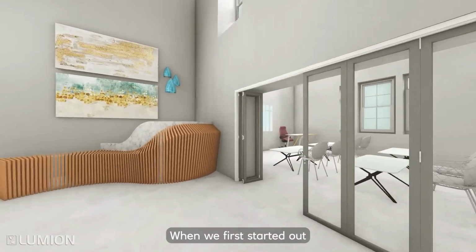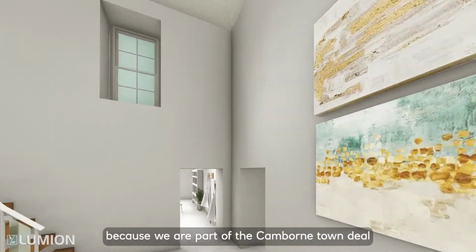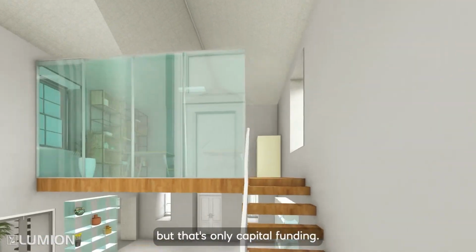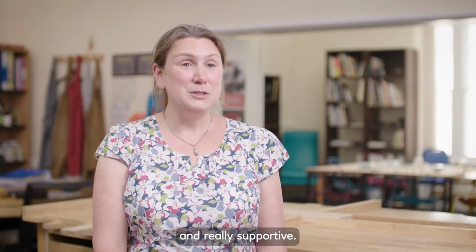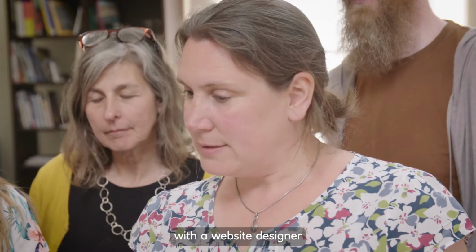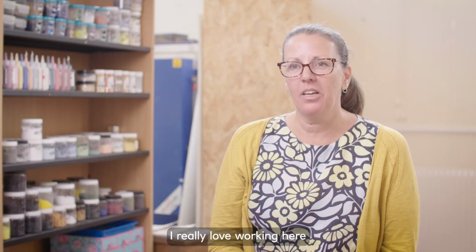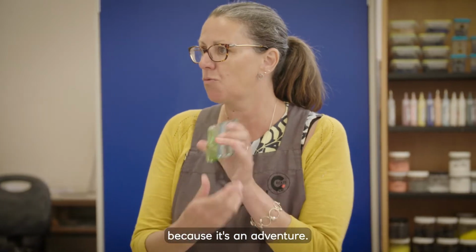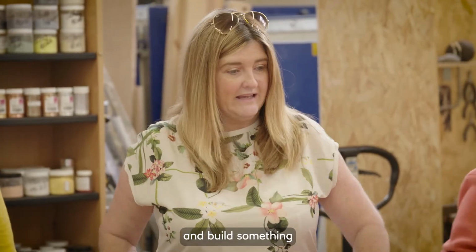When we first started out, it was quite difficult to get funding because we're part of the Camborne Town Deal, but that's only capital funding. Megan and Tracy have been brilliant and really supportive. They offer mentoring, so I've been having some mentoring with a website designer and to see how we can improve it. I really love working here because it's an adventure, it's an opportunity to engage with local people and build something with a community ethos.